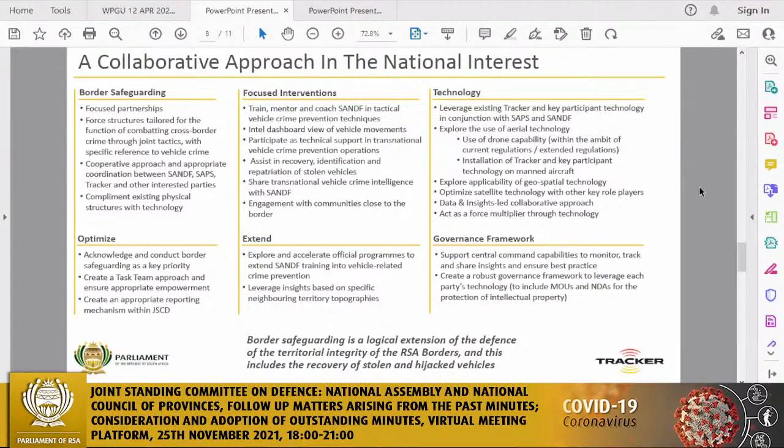And this can be unpacked once we create a proper task team and governance structure. There's also the engagement around aerial capability. Now, I'm mindful that in the 10-kilometer zone where the SANDF has a mandate, it's important to be mindful of what that aerial capability would look like. And we'd obviously need to engage the requisite bodies in terms of what that technology could be.